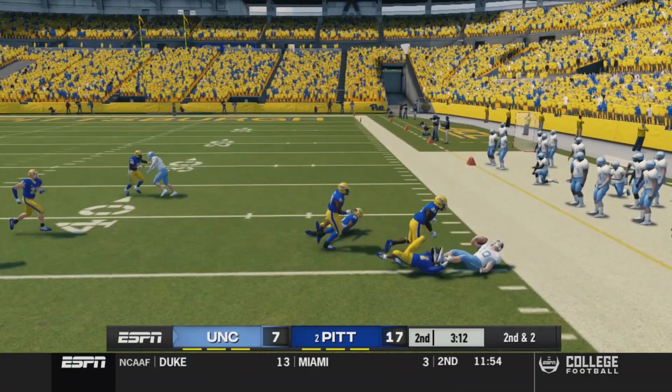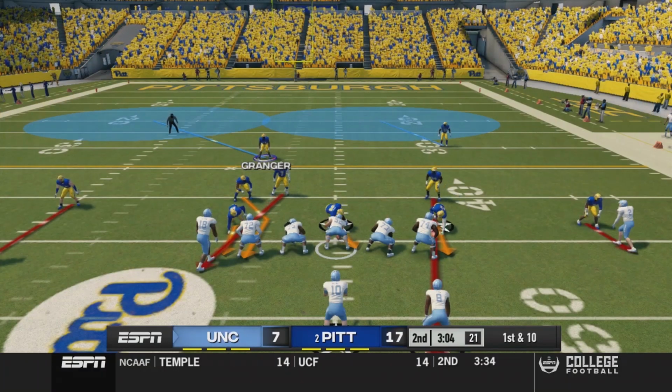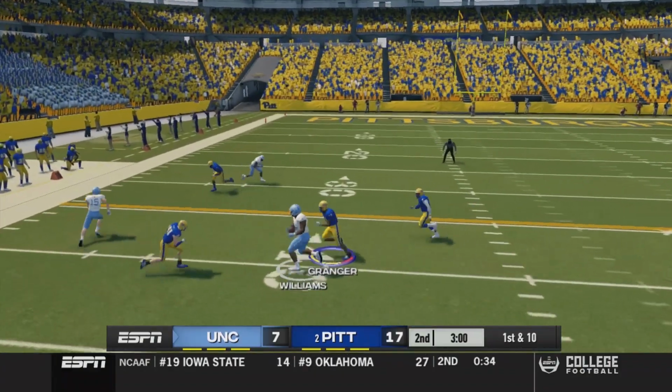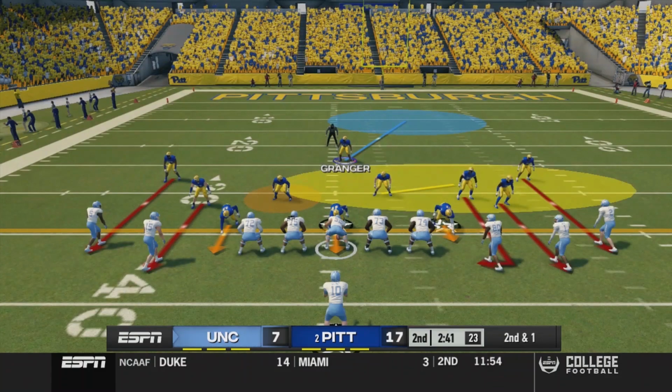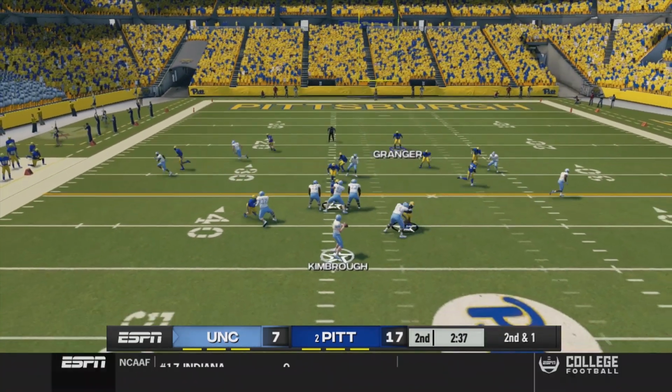He gets out wide and does a good job running forward for 8 yards before Vector's able to bring him down. Back to pass now. 4-man rush for the Panthers. Time to throw, and that's going to be tight end Barry Williams out wide for a 9-yard grab. 2nd and short again for North Carolina. They go 5 wide here.